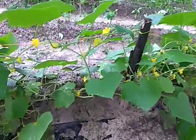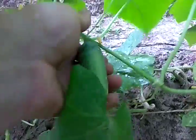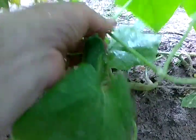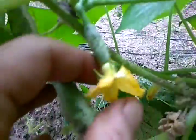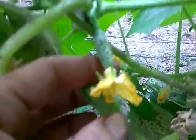Yay! But all of the cucumbers, they just went wild. They are everywhere. And my favorite thing to eat is tomatoes and cucumbers. I mean, that's already a pickle there. So I'm definitely just ecstatic. Oh, there's another cucumber coming out. Let's see, everywhere there's a flower, there will be a cucumber.